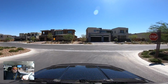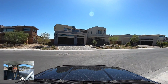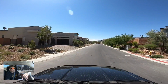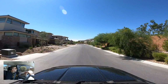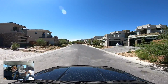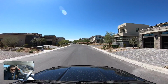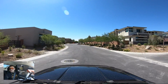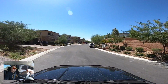Wow, look at this home. This one is gorgeous. Look at the exterior on this thing. Take you guys through this neighborhood real quick. Woo! It's a little bit hot. Let's check out what the temperature is today. I bet you it's at least 105 right now. So right off here to the right, here's your mailbox, it looks like.